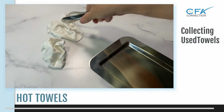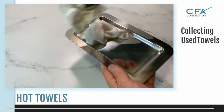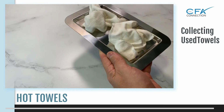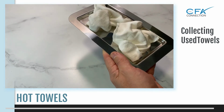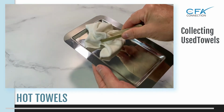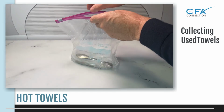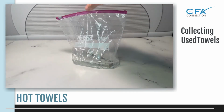Once they are done and they discard the hot towel, whether it's still in their hands, on the table, or the sidewall, then you collect it with the tongs, whether they be the disposable ones or the steel ones. And unless you're able to wash dishes, those tongs are done because they're contaminated.